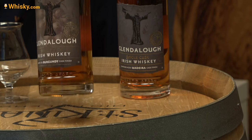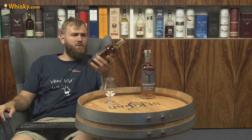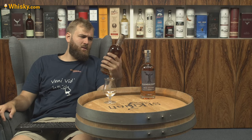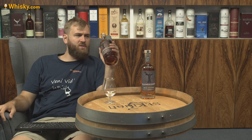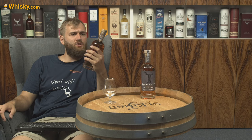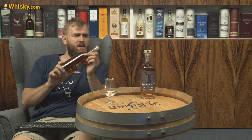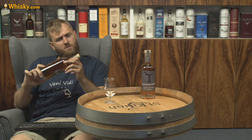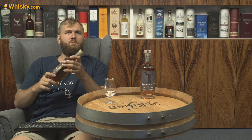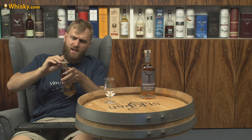And today we're gonna try the Burgundy cask. Oops, wrong button. Yeah, the Burgundy cask. But back to the distillery. The distillery was founded in 2011, so they're already 10 years old, but I'm not quite sure. It doesn't quite say how old this whiskey is. It does have a bottle number and cask number, a very cryptic number, but they don't have an age statement.